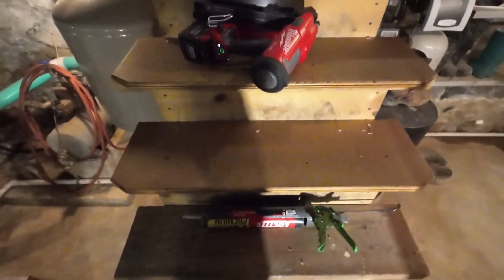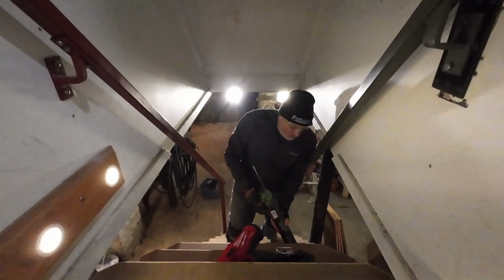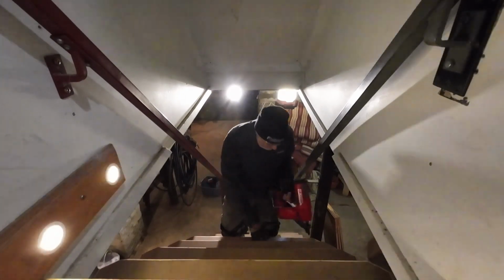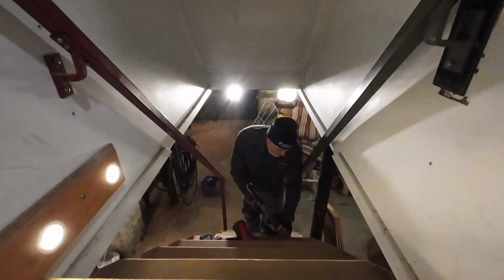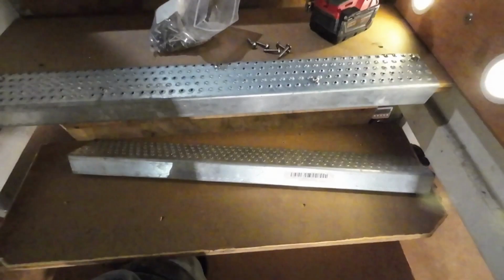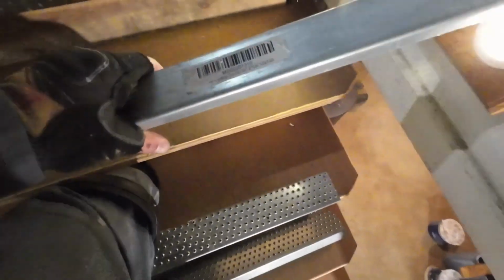Another tread in. Let me just finish getting set up. I'll get the rest knocked out and we'll start putting some nosings on. So not going to take that long. Treads are all on. Now I'm going to get the nosing in there. Nosings are going in.